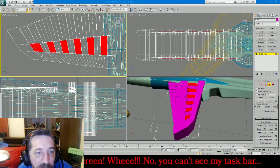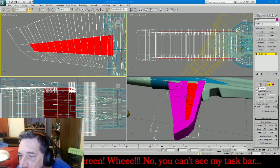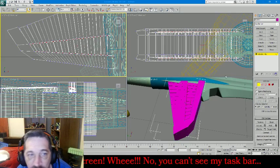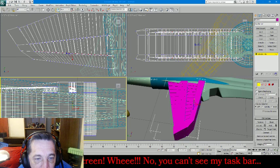Now I'm going to go ahead and reselect these feathers. Yes, they're feathers. And by holding control when I click here, it converts it to vertexes. I'm then going to deselect those. And I'm going to pull these down. Well, yeah, down. Up there.